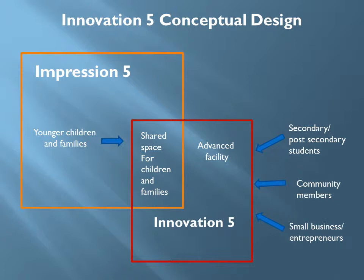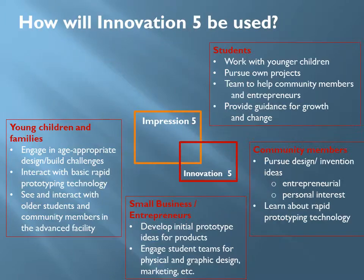And all of those activities will be visible to and available for understanding for the visitors to Impression 5 Science Center to see and be engaged. So to summarize that, young kids at the center will engage in age-appropriate design-build activities that interact with basic technologies, and they'll interact with older students and community members who are in the advanced facility. The students will work with the younger children, they'll pursue their own projects, they'll team to help community members and entrepreneurs, and they'll provide guidance for growth and change in the center.